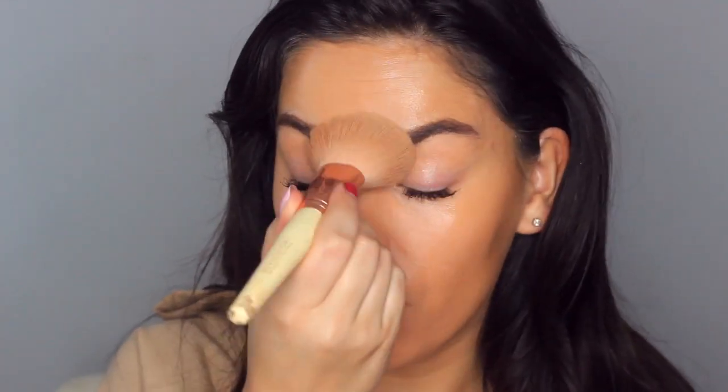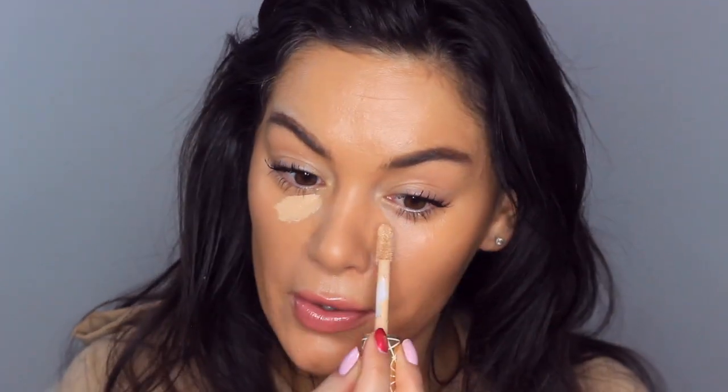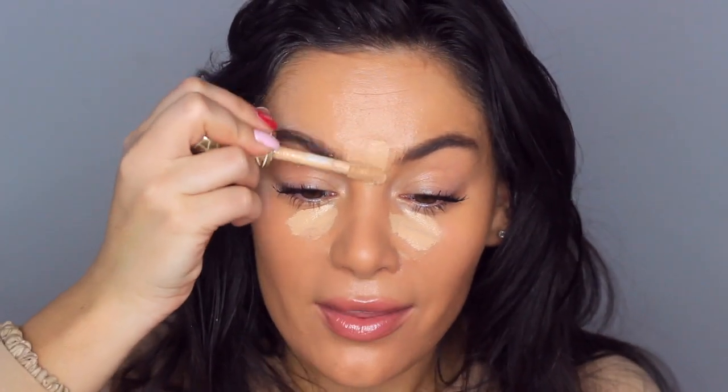And because it's a foundation formula, it's actually giving me a little bit of coverage where I feel like I need just a little bit more. I do feel like I need a little bit of lightness underneath my eye. So I would use this with a concealer, probably with a bronzer as well, to be honest. Thought we could get away without it, but that's better. And I'm just going to go in with a little bit of Hoola, just because I feel like I need a little bit more definition.